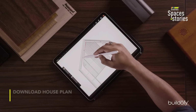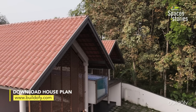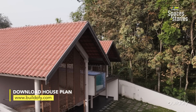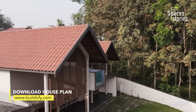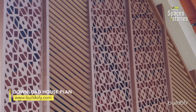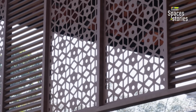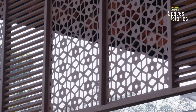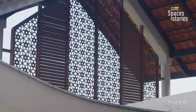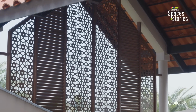The outer frames were normal MS square tube cross sections, which we bent and fabricated for supporting or connecting the CNC MS sheets. It also had vertical supports in between, and Islamic motifs were inserted in between these frames with the CNC geometric patterns which we had picked up from Islamic heritage buildings.